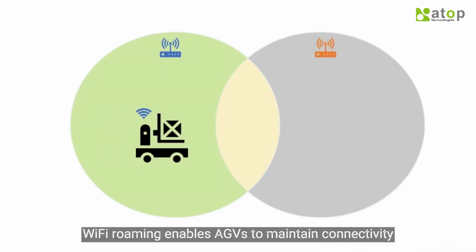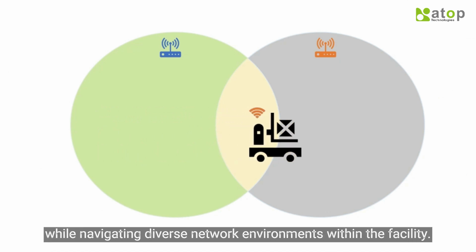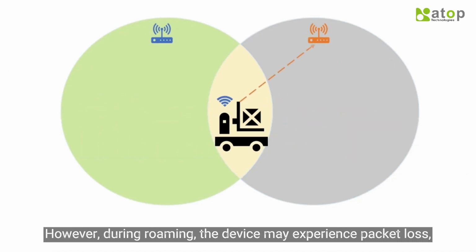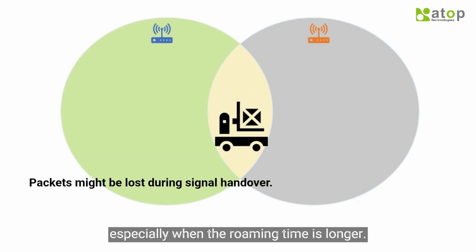Wi-Fi roaming enables AGVs to maintain connectivity while navigating diverse network environments within the facility. However, during roaming, the device may experience packet loss, especially when the roaming time is longer.